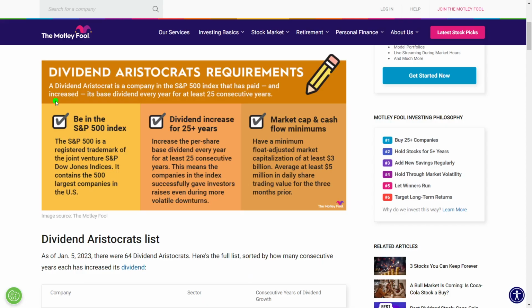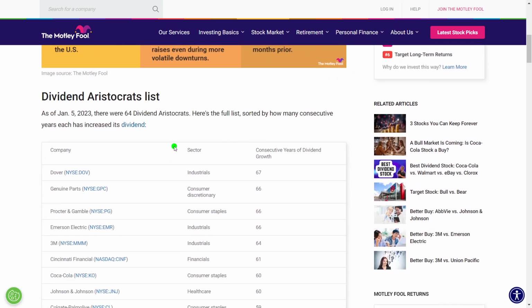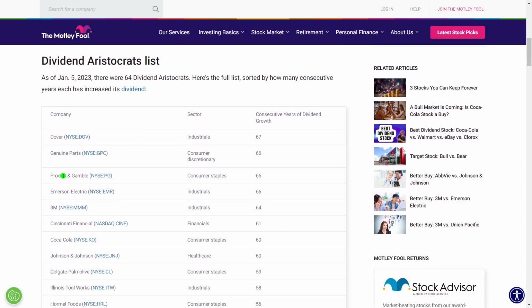Well, what is this? The stock has to be in the S&P 500. It has to increase its dividend for 25 years, and it has to hit certain minimums in terms of market cap and free cash flow. If we look at the list, Procter & Gamble has had consecutive dividend growth for 66 years. It's actually one of the longest on the Dividend Aristocrats list, so you know it's a safe dividend.